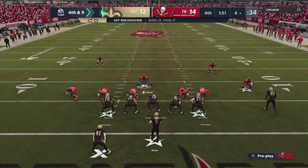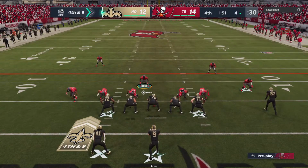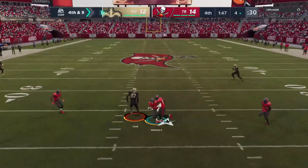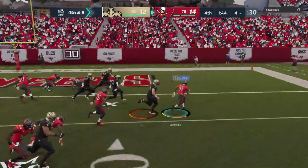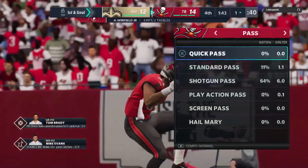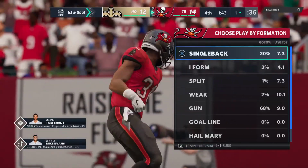One score down. Here we go. They're going to go for it here on 4th down. They'll go for it. It's Breeze. And, oh, a crusher there as it's intercepted. Hits by Antoine Winfield Jr. And he is not quite going to make it all the way in. They'll mark him down right about the 1-yard line.